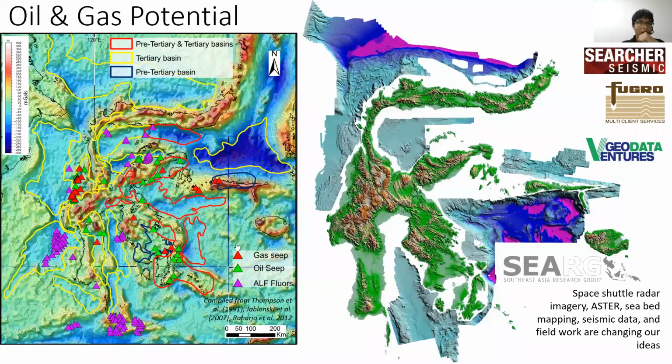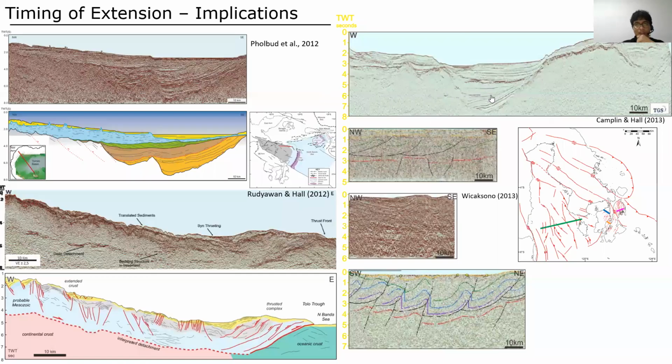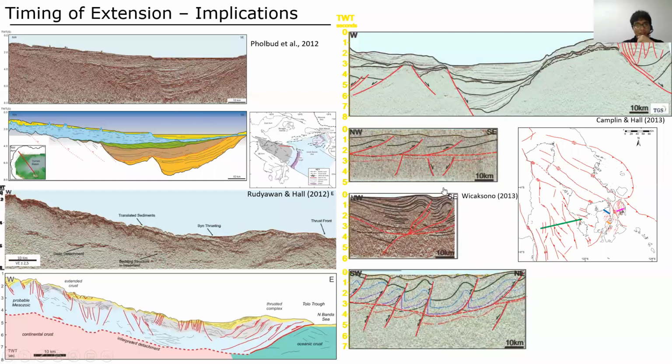I compiled all this data. There are so many gas and oil seep indications, but there are only at least 3 areas that are proven: this area, then Sengkang, and then the Buton area, where proven hydrocarbons were found. This is one example of the seismic, like I told you before. This thick sediment here is possibly Neogene age. So there's potential for Neogene plays in Sulawesi itself, and there's also possibly a Mesozoic play.